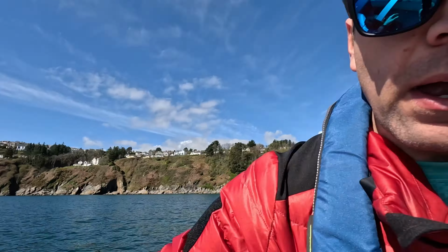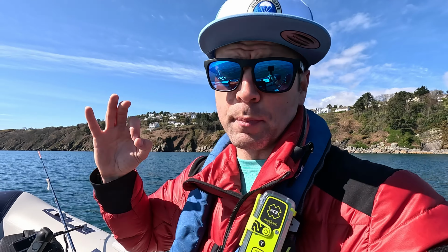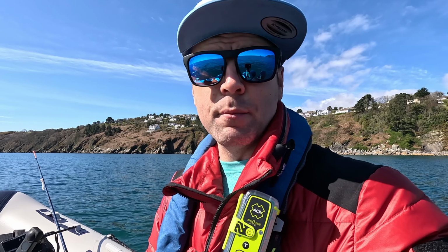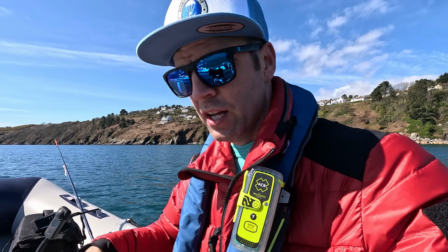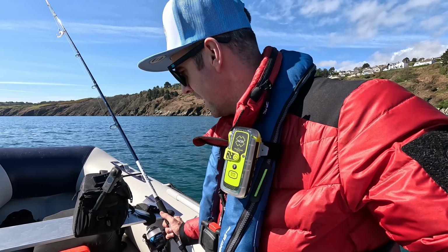At the other end of the boat, which I'm hoping to deploy today, we've got the underwater submarine, the ROV. That thing is a beast. I've not used it in probably 6 months, so I'd like to get that out. Bit of a tech test really. Brought the fishing rod. You just never know how it's going to play out.